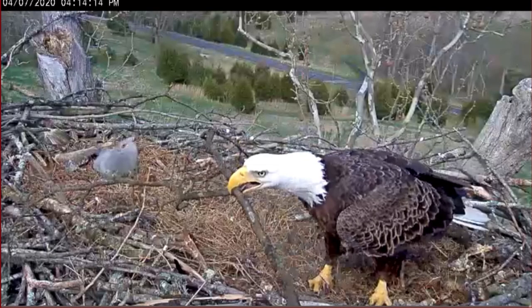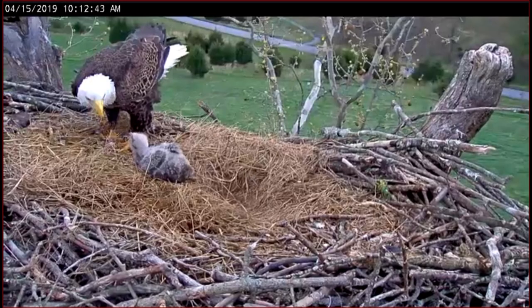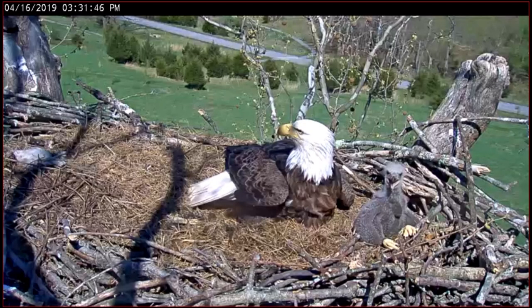Again, this is part of their ritual. They might bring a stick in at any time. Fish is what they bring in a lot when these young ones grow, because they eat a lot of fish. Here you can see a nice large sucker that was brought in from the Potomac River. And you can see the black feathers starting on this young bird. Those are called pin feathers, and they have a blood supply in them. Pin feathers are blood feathers. Look how fast the talons grow.